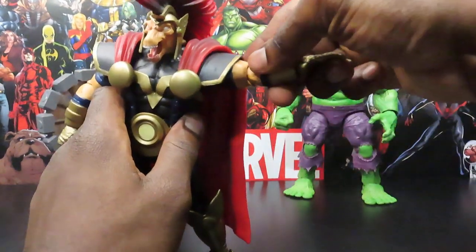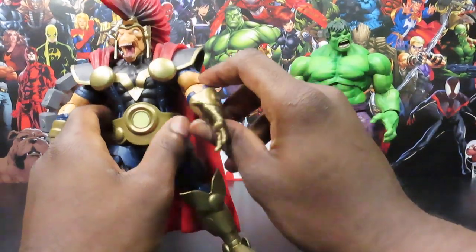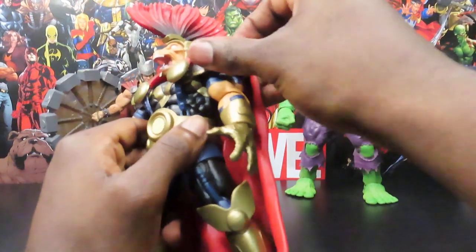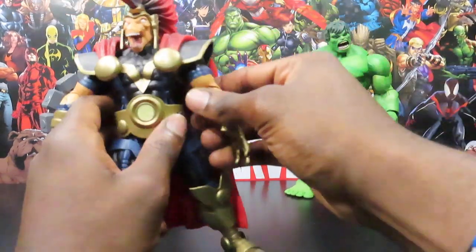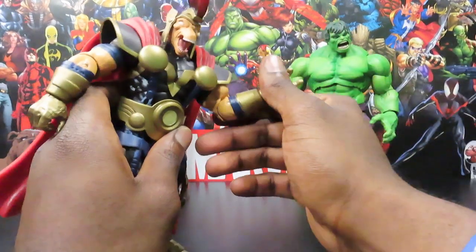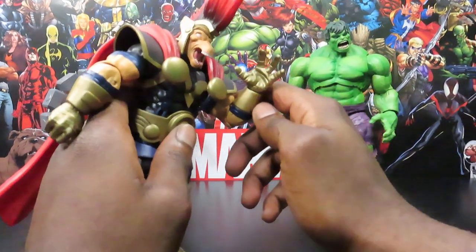Shoulders can move out to the sides that far, so you get a good range up. Slightly good range down. They could go all the way around, capable of doing that anyway, but the soft shoulder pieces kind of get in the way of that. Then he does have a bicep swivel. Then you have the single jointed elbow that also rotates at the elbow. So you get a good little bend in there, a little over 90 degrees.